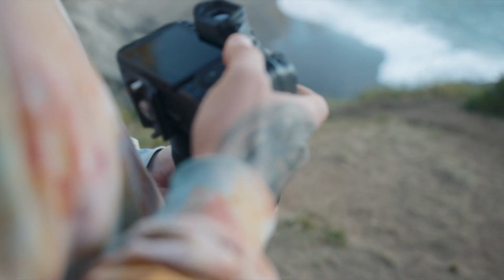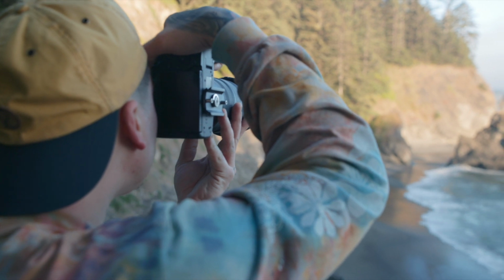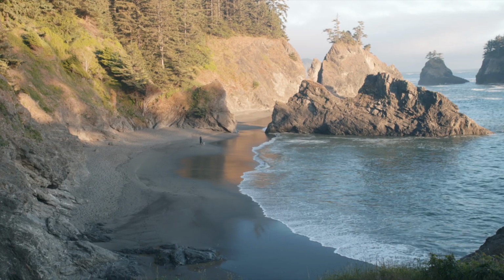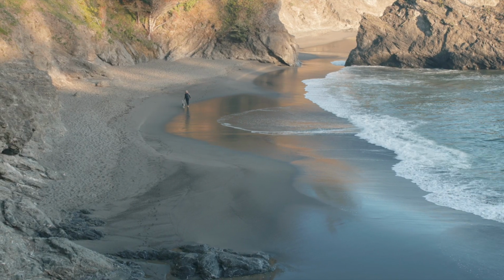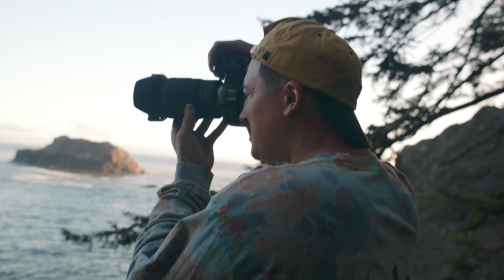Samuel H. Boardman Scenic Corridor is 12 miles of ocean-hugging coastline located between Brookings and Gold Beach, Oregon. The coastline is filled with short hiking trails, scenic viewpoints, and iconic sea-stack rock formations. Intensely sheared and folded sandstone and mudstone sedimentary rocks litter the coastline for miles.